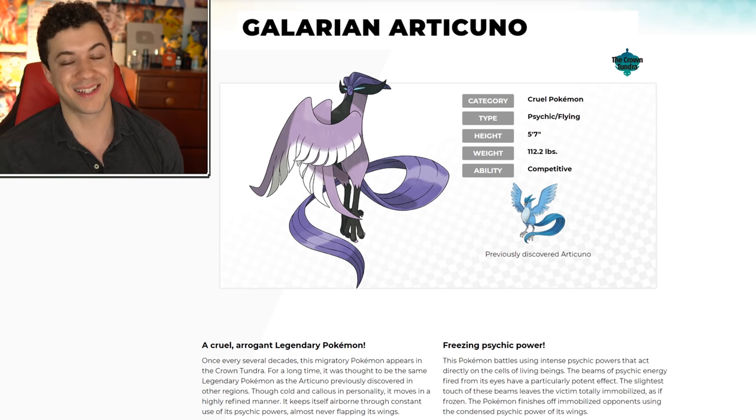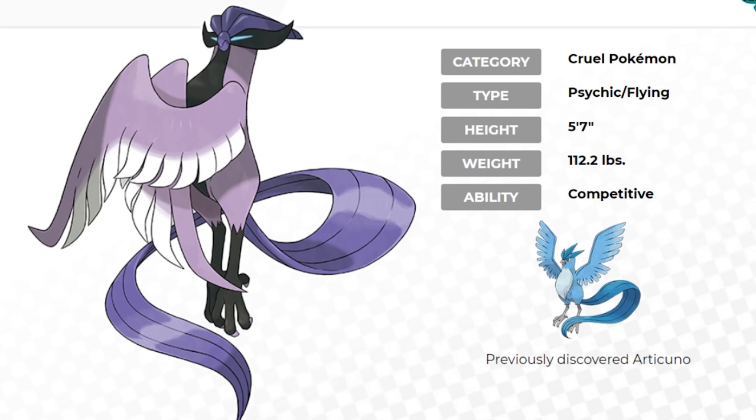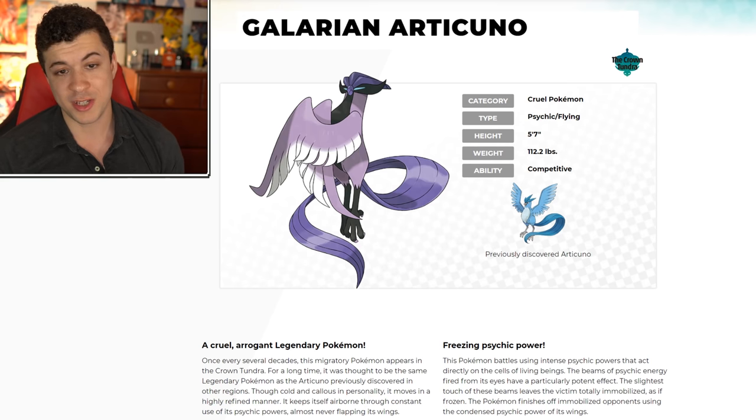Now, I think we all want to know the typing for these Pokemon, so here we go. Galarian Articuno is going to be a psychic and flying type. That's gonna be weird to me, Articuno not being an ice type. Although, to be fair, you can't really take away the flying type since it's a legendary bird. How could you have a legendary bird that's not part flying? Some Pokemon definitely need like three types.